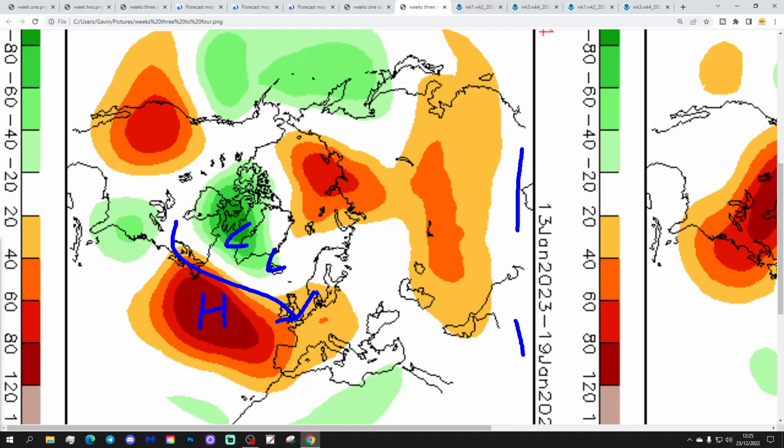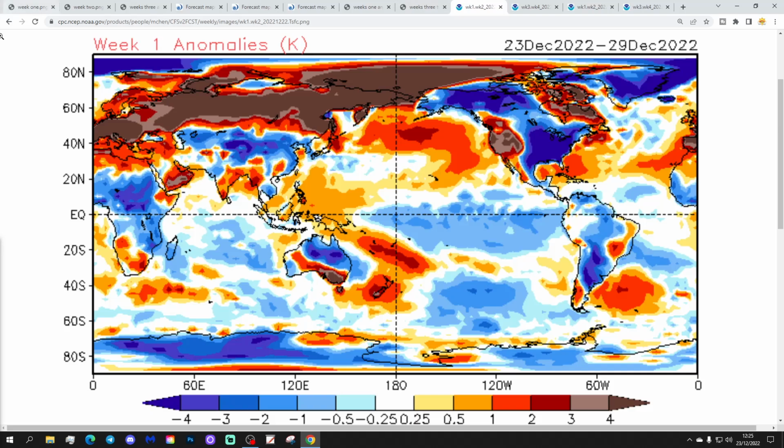So good agreement actually between the JMA and the CFS today, all the way out to week 4. You see the parallels between the two, which doesn't always happen.